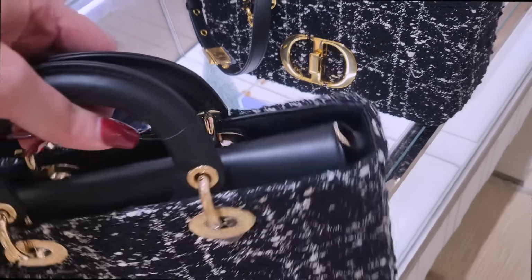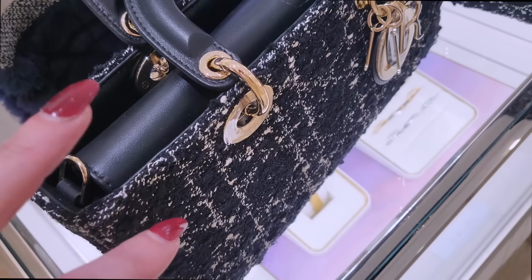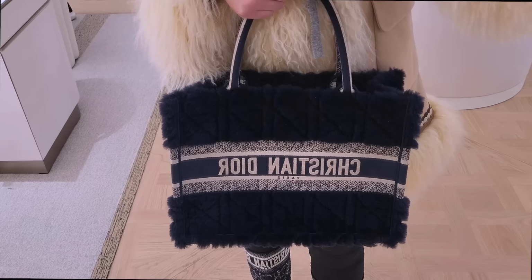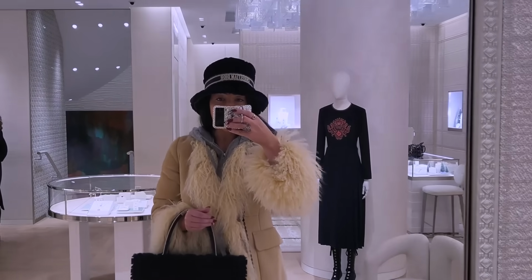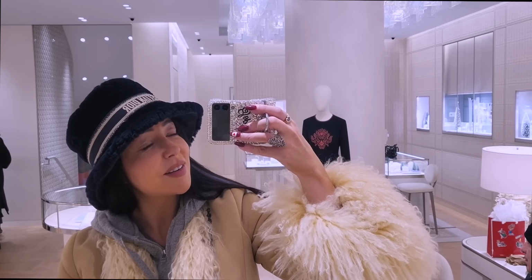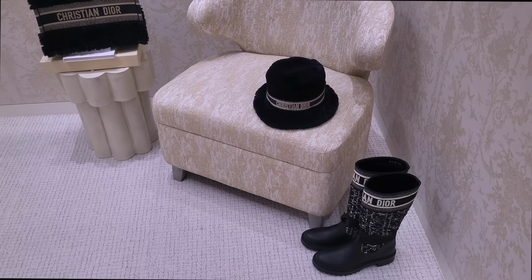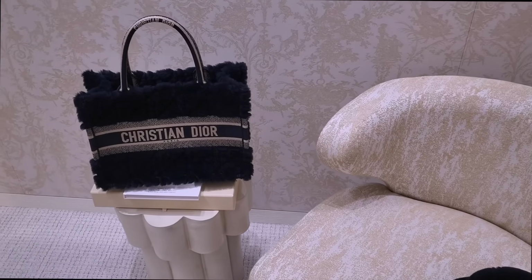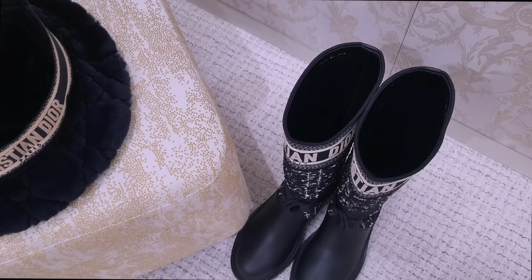Just looking at this. So I've had a look at this D-Joy in the same tweed as matches the boots I'm wearing. But look at that. I'm just trying it on with this hat. What do you think of the hat? It's quite cute. And the bag that matches the hat. So these are some of the things that I'm trying on at the moment, plus also some clothes. It's the fluffy bag. Fluffy hat. And then the tweed boots.